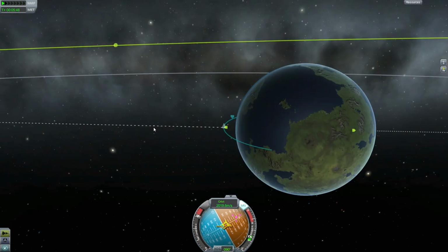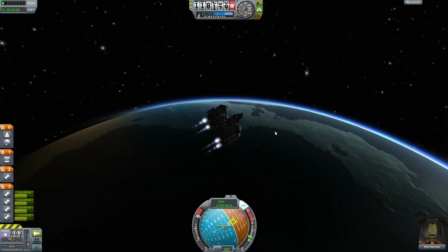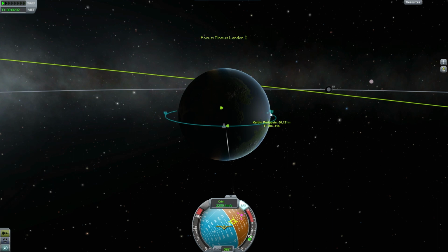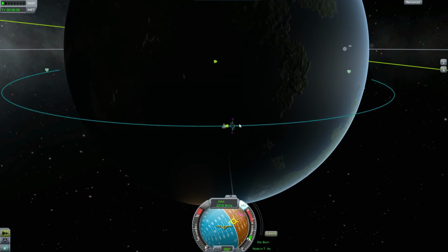Not even in orbit yet. I think perhaps I should start aiming upwards, as not ideal as that is. What's my altitude right now? Whoa, we're in orbit. And stop. Alright, that's gonna keep us in orbit. That's fine. Oh, I should do this burn right now. What do I gotta do? Wait, slow down.